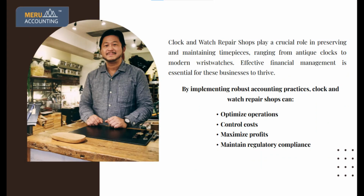Clock and watch repair shops are key players in preserving precious timepieces, from antique clocks to modern wristwatches. To succeed in this business, solid financial management is a must. When these shops implement strong accounting practices, they can optimize operations, streamlining processes to improve efficiency and reduce waste, control costs, managing expenses effectively to ensure profitability, maximize profits, increasing revenue while keeping costs low to boost financial gain, maintain regulatory compliance, adhering to laws and regulations to avoid penalties and ensure smooth business operations.